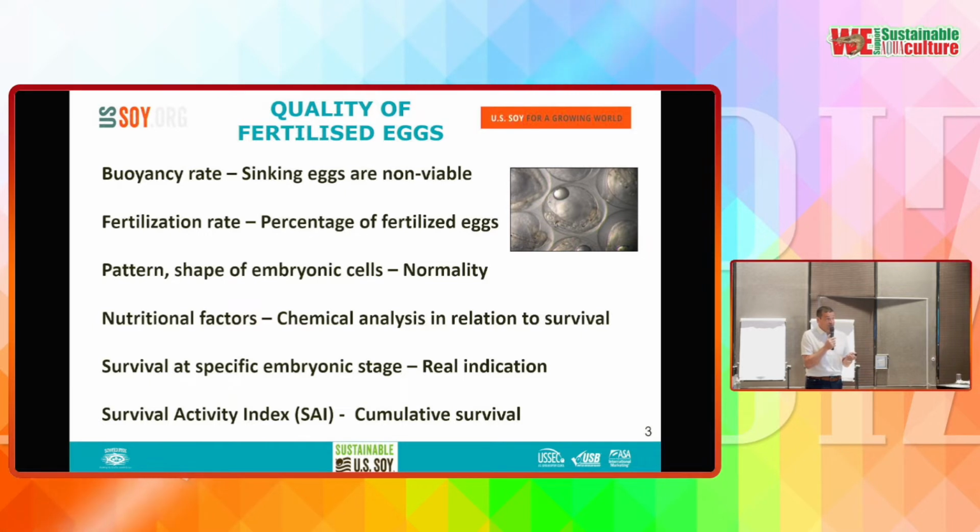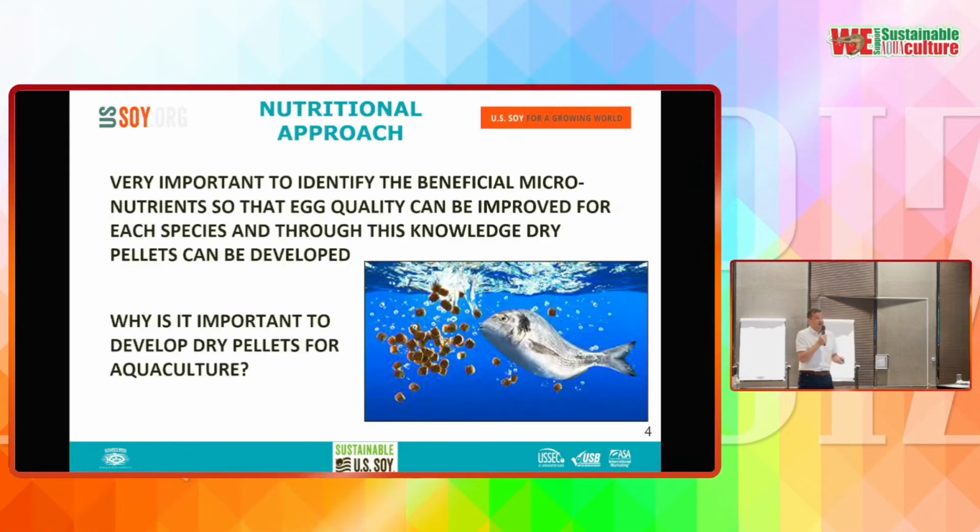We can also look at survival. It could be that in the beginning the eggs are developing well, but then we have some eggs which will sink to the bottom. They have died. Those were non-viable eggs. Usually when this happens, it means that the egg quality is not very good, because most times when we have eggs, they will develop until they hatch. And as we mentioned in the previous section, we check the cumulative survival by following the survival activity index. If anybody is interested in this, you can look it up on the internet. I'm not sure if there is a paper, but if not, you can contact me and I will try and send you a paper by email on the survival activity index.